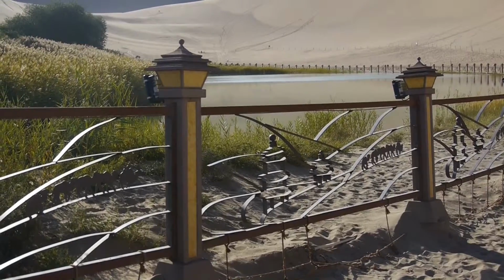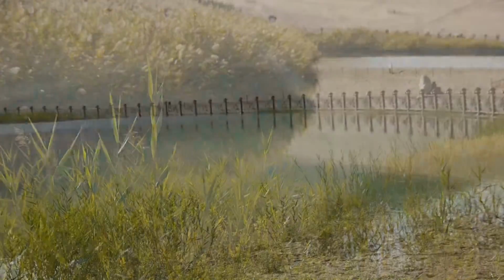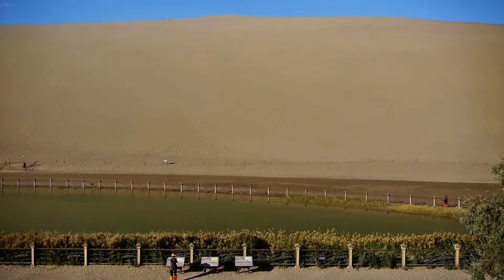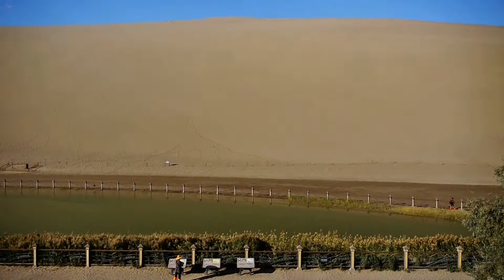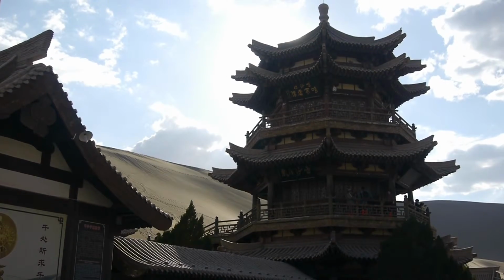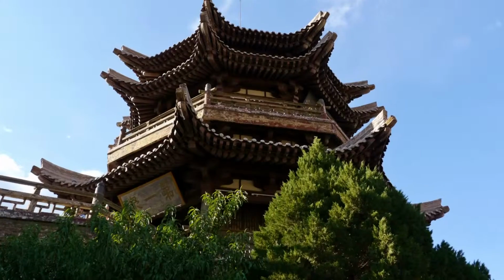During the last decades of the 20th century, there was a serious depleting of water levels from the lake. This may have been caused by demands on the water table by the nearby city. After surviving the desert sands for over 2,000 years, would the lake finally disappear?